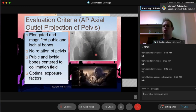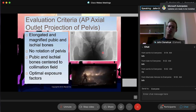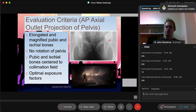Same thing as always, guys, no rotation of the pelvis. If that pelvis is rotated or oblique, guess what those obturator foramen are going to start doing? They're going to start getting real small and closed off. But you can see on the left side here, that's kind of happening just a tiny bit, very subtle. It's starting to close. That means that patient is slightly rotated with that left side elevated.